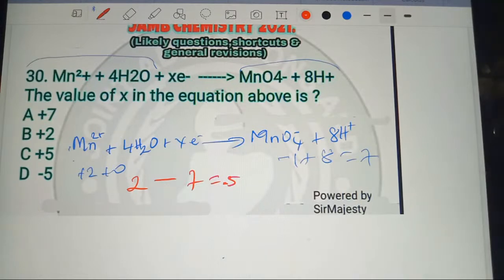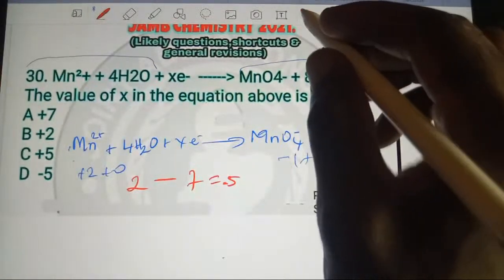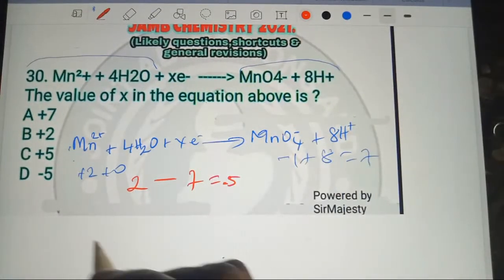So the rule: just check the total net charge on one side of the equation, then subtract. Let me give you another example so that you understand what I'm saying. Let's take, for example, a half equation reaction like this.